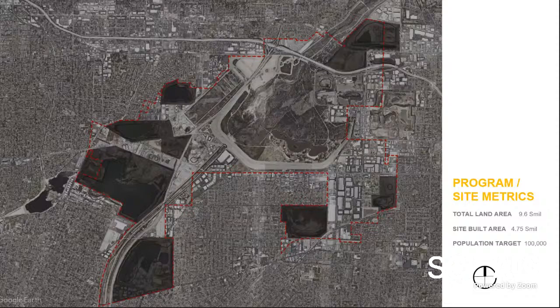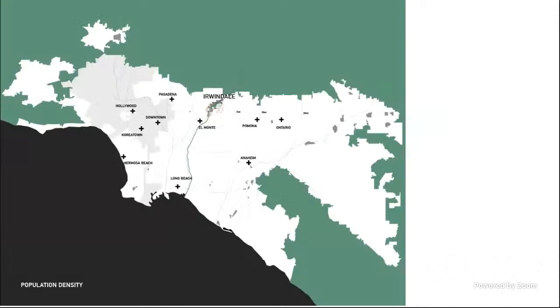And here is the site, in the red dashed line. The total land area is around 9.6 miles, and the site built area is about 4.7 miles. And our population target is 100,000. Before I dig into the design, I'd like to share some of my case studies that inspired my scheme. And again, jump to this density map.